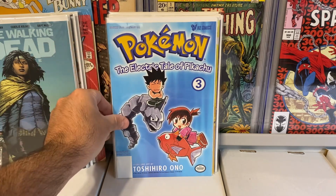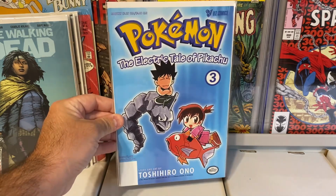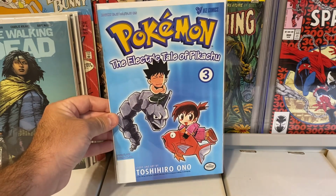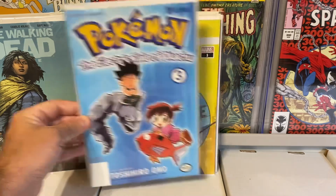But she likes the Pokemon comics too, so I picked up Pokemon #3. You know, pretty cool. Nothing crazy. It's a nice high grade copy. So Pokemon #3 for $1.50. Not too bad. That one's for my wife.